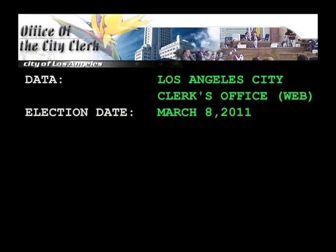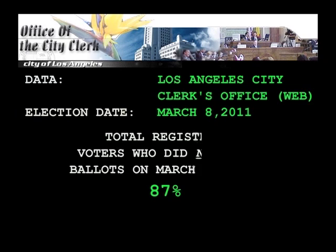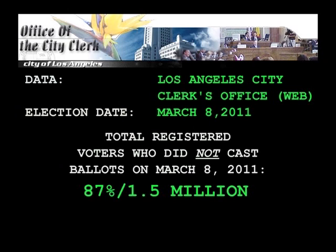First, there are the silent voters. Citing our earlier data from the clerk's office, the silent voters made up a mammoth 87% of the voters in LA City. On March 8th, if that 87%, or 1.5 million voters, cast ballots in that election, they could have affected the direction of this city in a major way. During every election cycle, there are movements to get more voters out and to pull silent voters out of the shadows. Remember, the choice to act is yours.